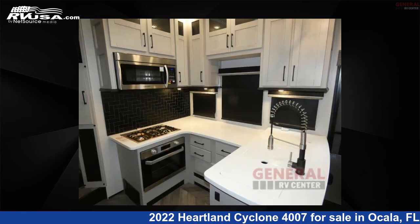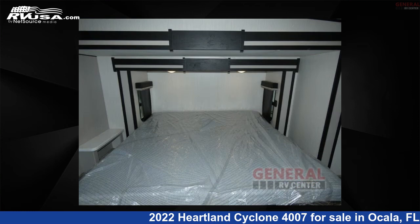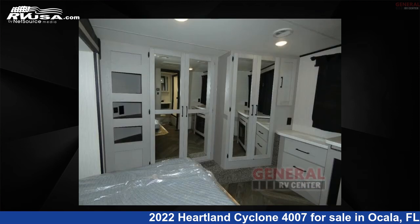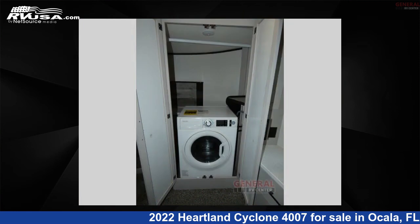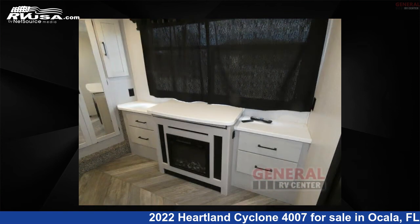This used Heartland is 44 feet 0 inches in length and features sleep 7, slide-out, and 100 gal fresh water capacity. The floor plan layout of this toy hauler features bath and a half, front bedroom, loft, outdoor kitchen, 2 entry, exit doors. Remember, this is an AI-generated video of one of thousands of classified listings on RVUSA.com.